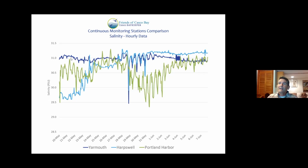I'm used to seeing data from our Yarmouth station, that dark blue line, and there's not a lot of change. It's generally a very consistent site, unless you get a big freshwater event like the one we had over Memorial Day weekend. These 2 new sites seem to have a lot of peaks and valleys, differences, in this case because of the tide and a lot of riverine influence. But really the takeaway here is just that the big drop off in salinity as you added all that fresh water from those rain events.